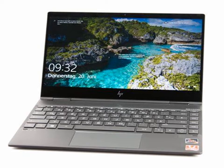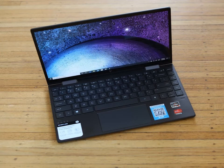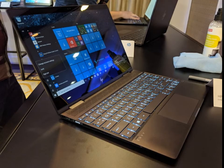At the 8th there is HP Envy x360 13. It's the best budget laptop in 2022. You don't need to spend $1,000 to get a laptop that looks and feels premium, because the HP Envy x360 is the best budget laptop you can buy. It has a sturdy and compact build, chic convertible design, and excellent performance.